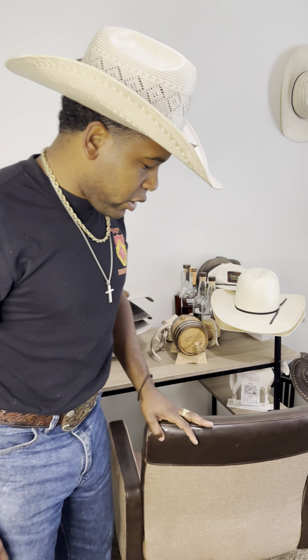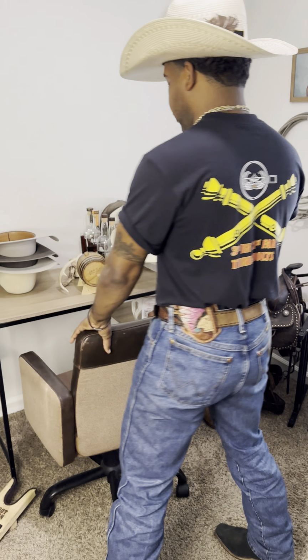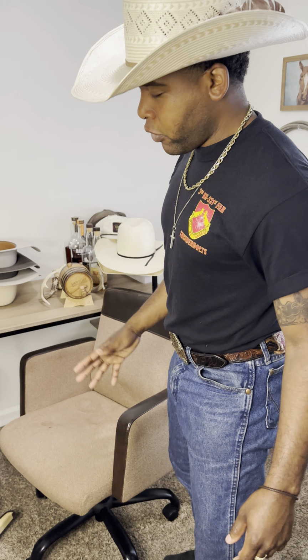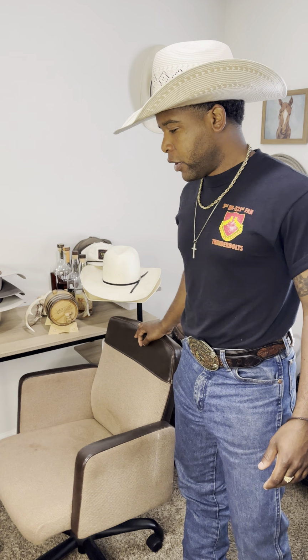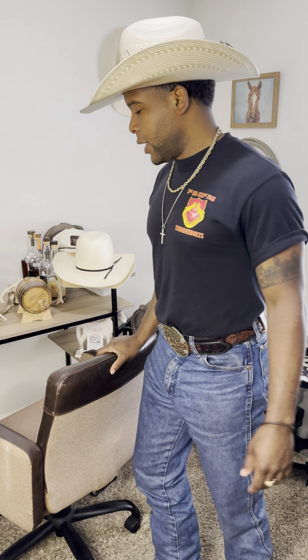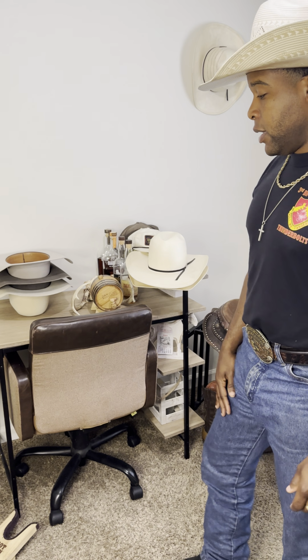And this chair right here, I know people are always like, man, you need to get a nice chair. So this chair came out of my grandmother's office when I was a kid. I used to work there and play the janitor role. I used to clean up her office and stuff. And I'd always sit in this chair and just spin around in it. And whenever we left that office, I took it. And that was probably, I don't know, probably 15 years ago.